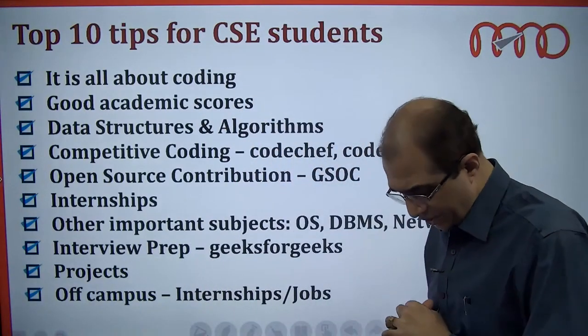Okay, then internships. Internships is a very important part of your learning process, because internships is where you will practically pick up coding skills, and you'll also get exposure to a working environment. So if you're in a top campus like the IITs, some NITs, BITs, etc., companies come to your campus to select you for internship. There also you have to make an effort to get into the best of companies. So you'll have to prepare for these internship interviews. So you'll have to do all of those things that I mentioned before to get ready for these internship opportunities.